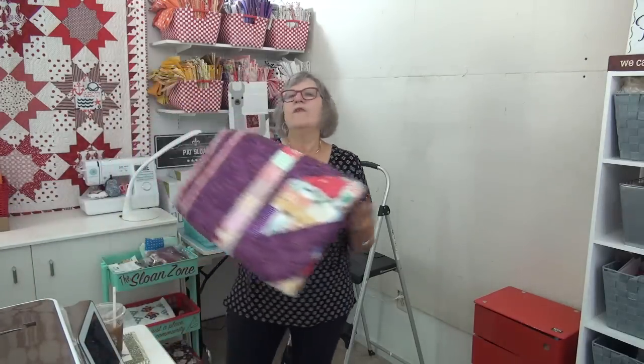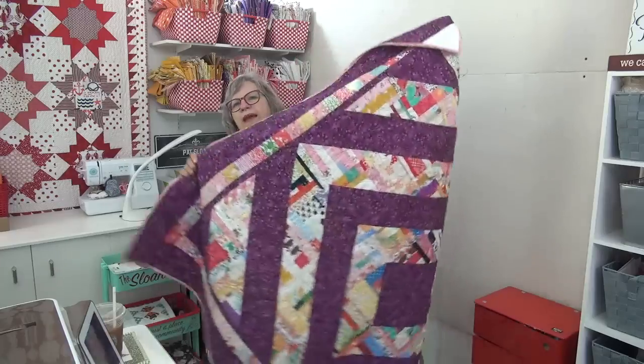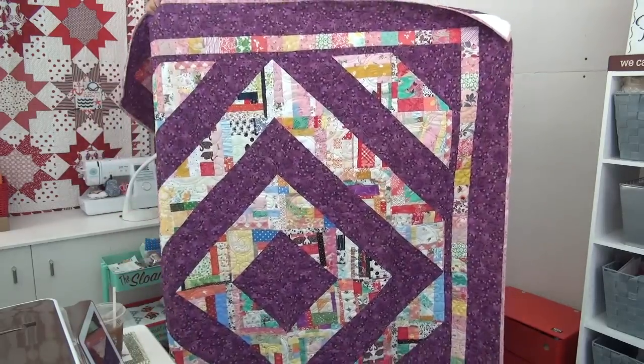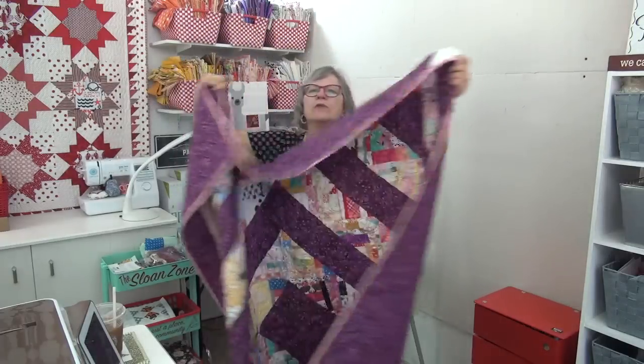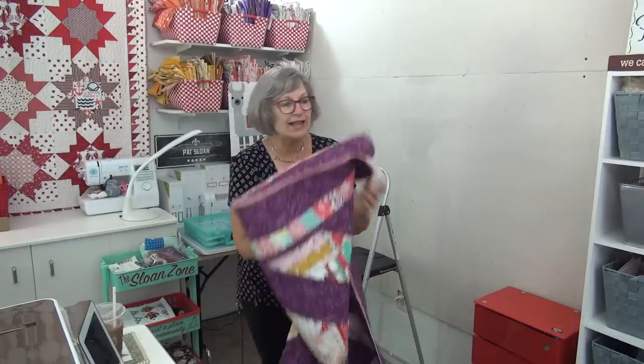Then I have a binding. Yes, let the angels sing. So dramatic, right? So the binding is on. I'll hold it up. So the purple Harmony on the back, and then I used a pink Harmony for the binding. I still have to stitch the hanging sleeve, and I have to do the label. So those 2 things I still have to do, but it is very, very close.